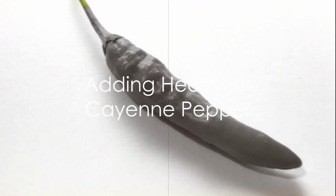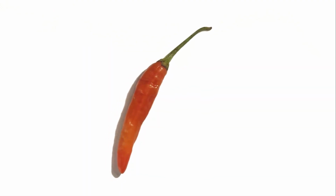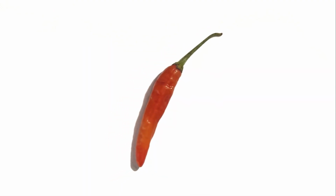Then, add a dash of heat with cayenne pepper. This fiery spice holds the secret to boosted metabolism and natural pain relief thanks to its capsaicin content.